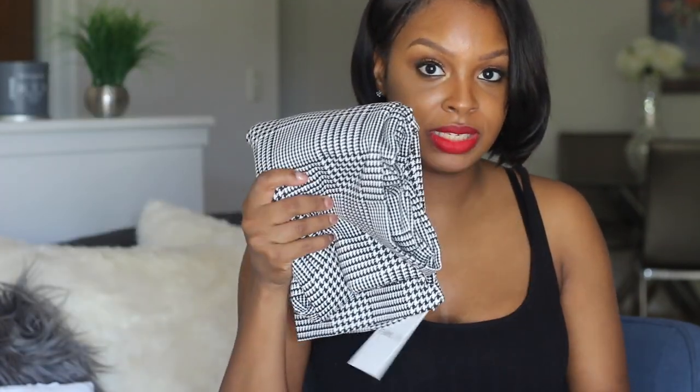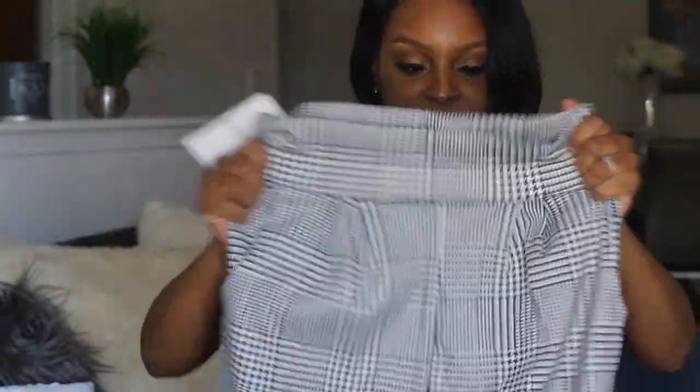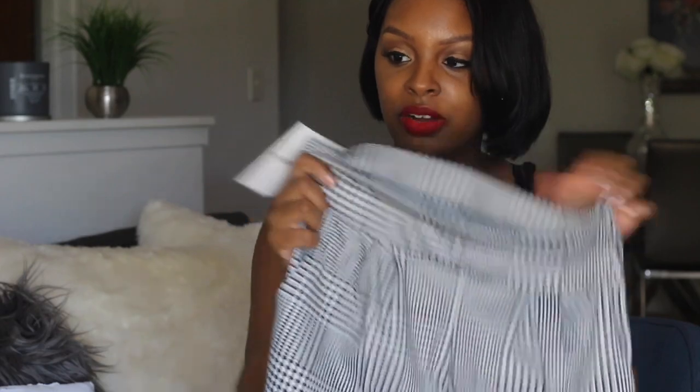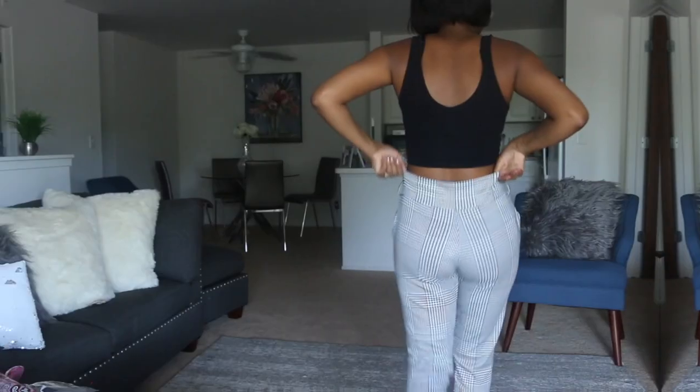So first up is these, I don't know if I'm pronouncing it right, houndstooth paper bag slim fit trousers. I love houndstooth print, so this is how they look. Ooh, and they have some stretch at the top, so that's perfect. And these are a size 10. So let's try these on.